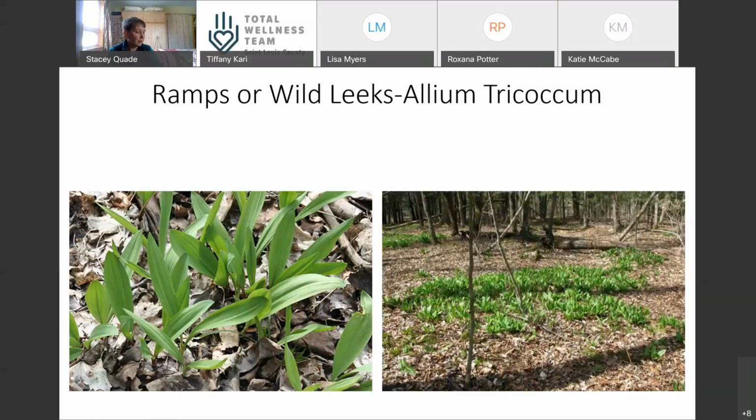Let's talk about the vitamins that they have. All kinds of trace minerals, vitamin K, copper, iron, folate, vitamin A, C, B6, calcium, vitamin E. They've got some omega-3s. They have similar sulfur compounds, like all the other members of the onion family do. And so they're really good for your cardiovascular system and helping you to detox.